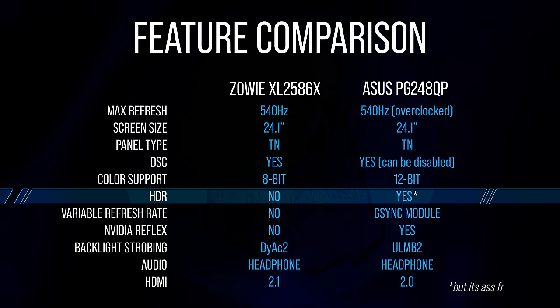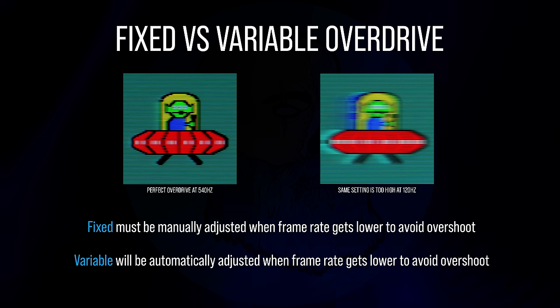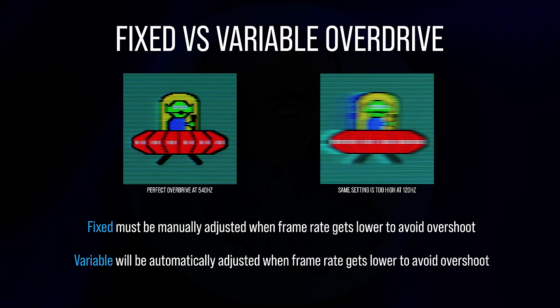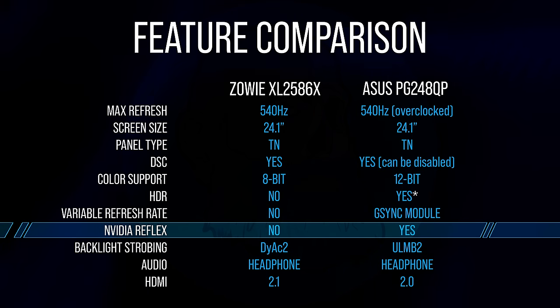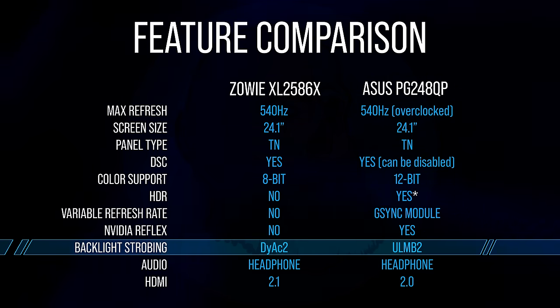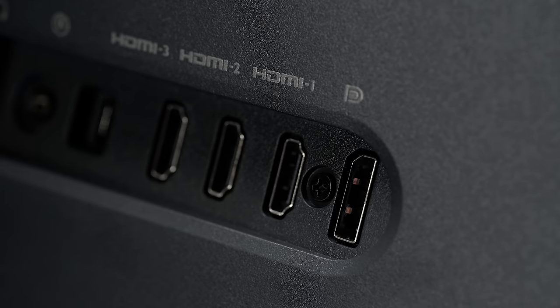The Zowie doesn't have HDR support. The Asus does. Zowie doesn't have any variable refresh rate support. Asus has an actual G-Sync module. Because of this, Zowie has fixed overdrive settings and Asus has variable overdrive. Asus has NVIDIA Reflex for latency testing, Zowie does not. Both panels have a backlight strobing tech, both have audio via headphone jack, Zowie has HDMI 2.1, Asus does not.